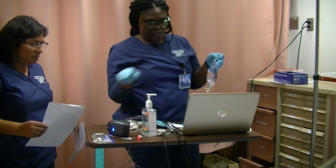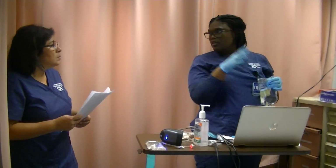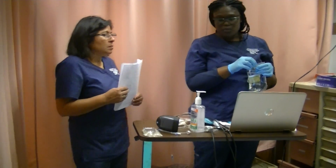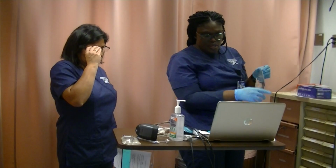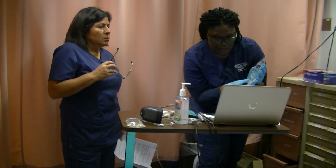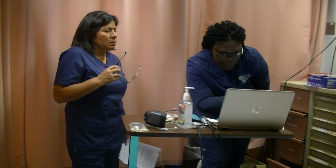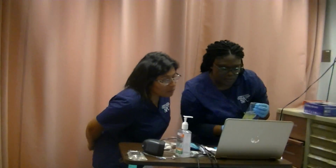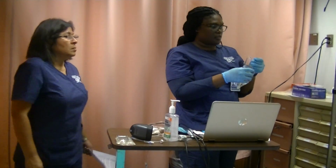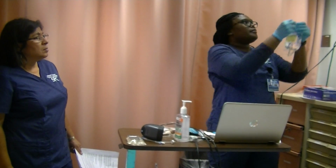All right, and it turns green. That means you've got the right medication. So we want to do our 5 rights one more time. We always want to make sure we have the right patient, we checked. Right medication. We have the right route, which is the IV, right dose, 125 milliliters per hour, and right time, which is we're right around the right time here.